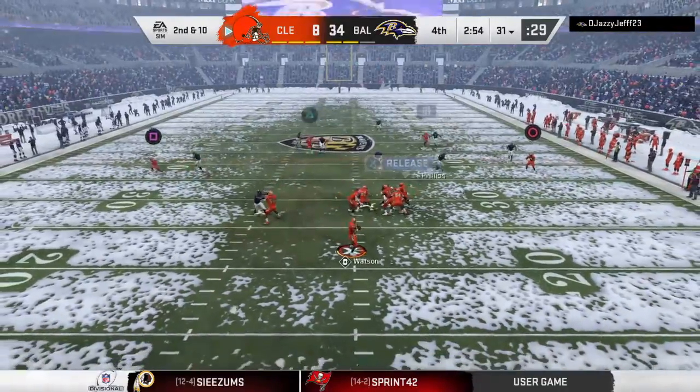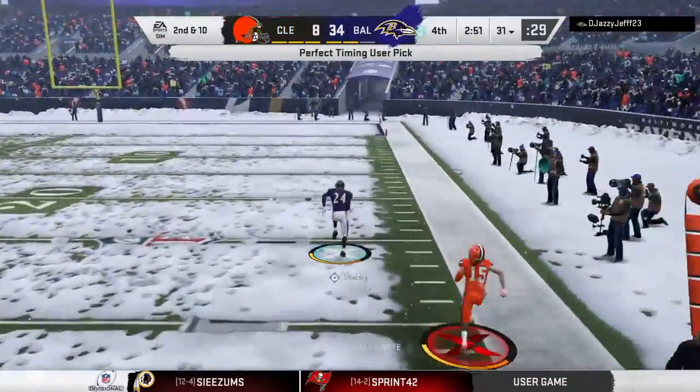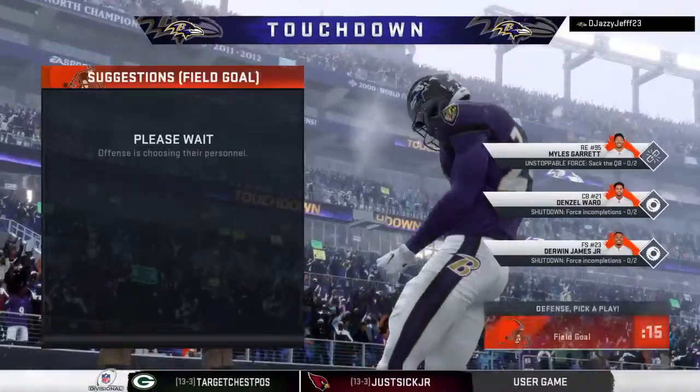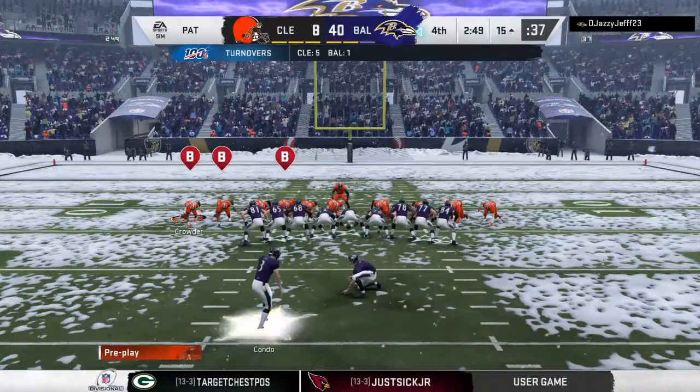Watson throwing again. And he's going to be intercepted a third time. Picked off at the 33. And he will score. Touchdown, Baltimore. That's the story of the game.